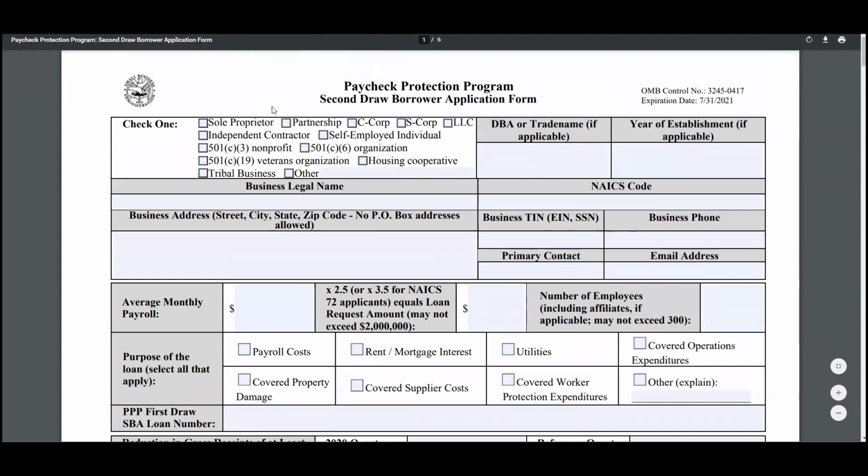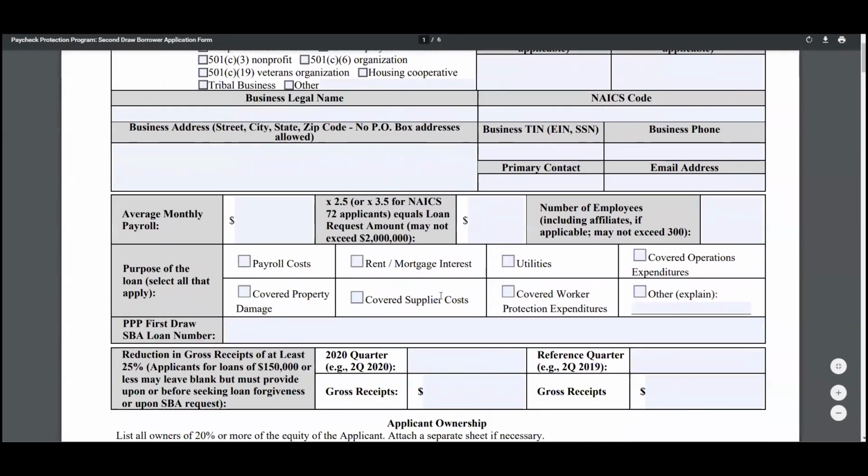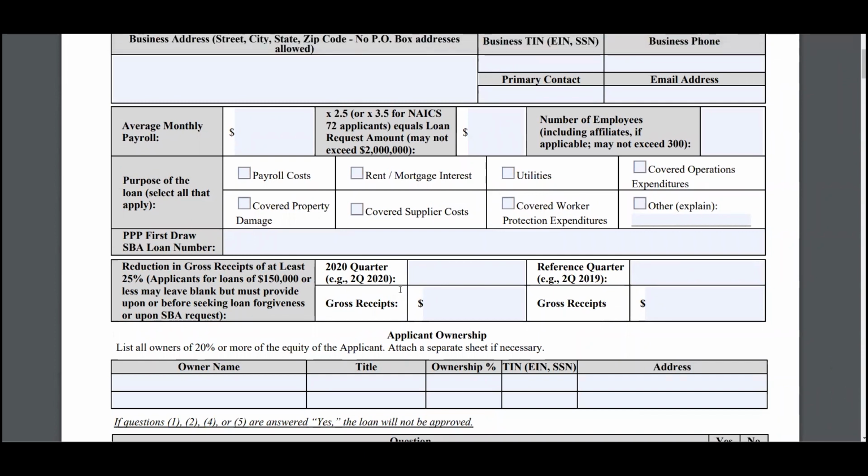If you want to see the instructions for some of the other things, then rewind and watch my first round PPP application instruction, because I cover all of these separately. But you may have seen this already, so you may not even need instruction for the top part. Really, just the lower part where you have to clarify what the difference was between a specific quarter in 2019 and another quarter in 2020. All right, so hopefully that helped as far as navigating through the second round PPP loan application.